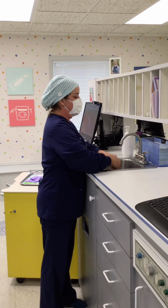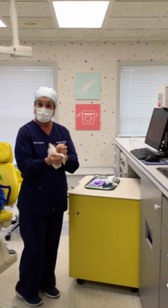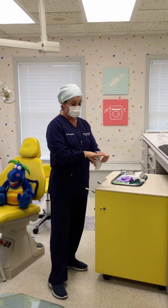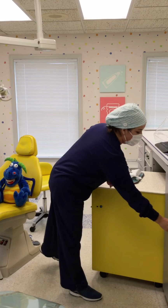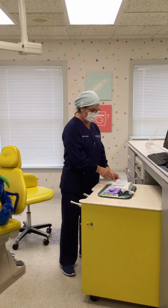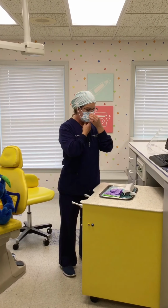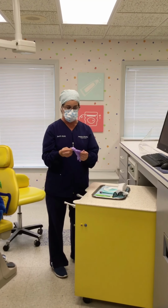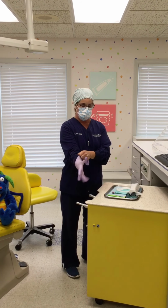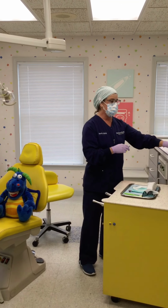And then I'm going to be wearing a few other things today while I'm working. So I've got some glasses that I'm going to wear. I've got an extra mask, some gloves, and even an extra shield that I'm going to use to just show you. So we got glasses first, a little bit of fun with some flowers. I'm going to put on some purple gloves. And then my face shield, I'm just going to show you.